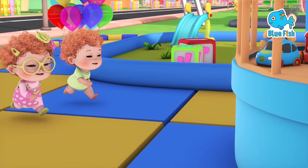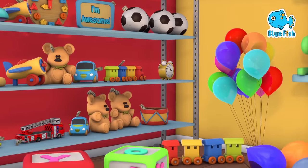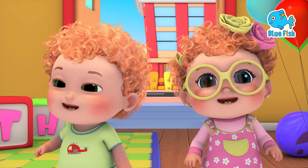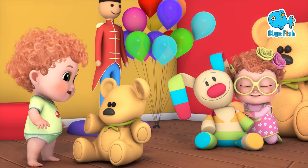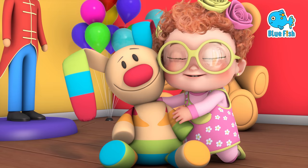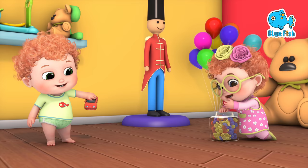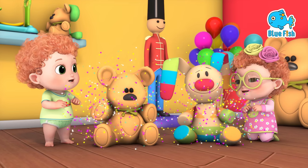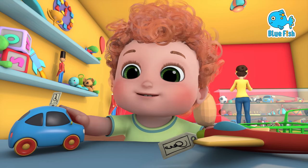Down by the road where the toy shop is from my home, I will go there into the shop, and I will buy a candy jar and a shiny red car down by the road. Down by the road where the toy shop is.